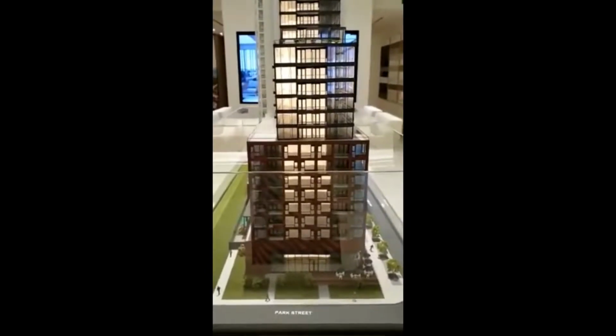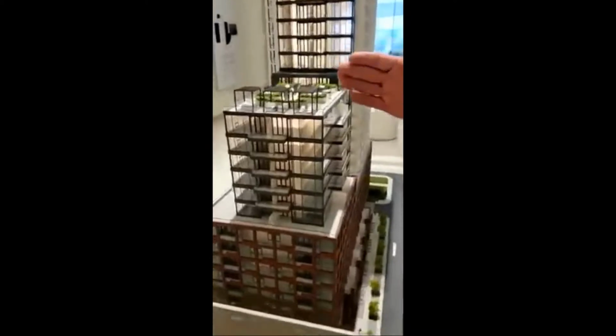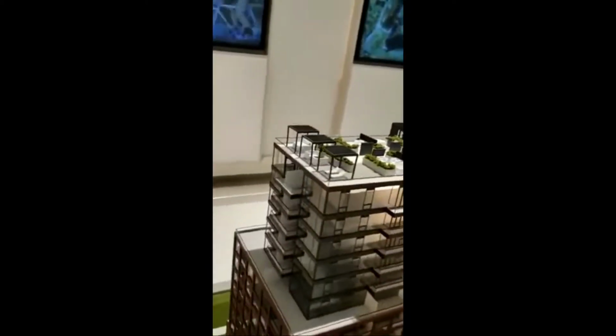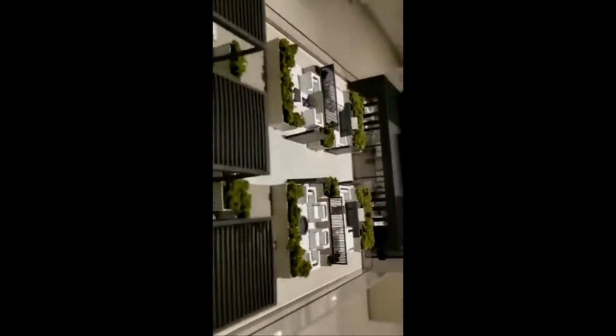On the 15th floor, we have a rooftop terrace with cabanas, barbecues, an outdoor and indoor eating space. We have a party room that you can rent. We're gonna have 2 guest suites that can be rented out as well, a sports lounge, a co-working space. Everything has been thought out.